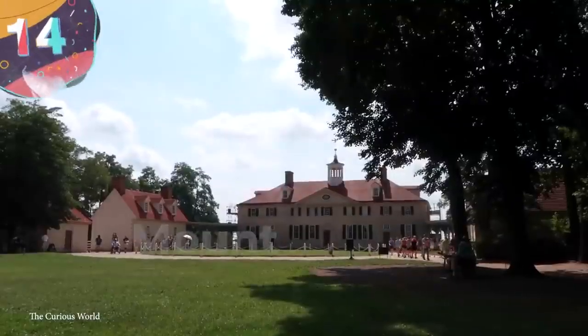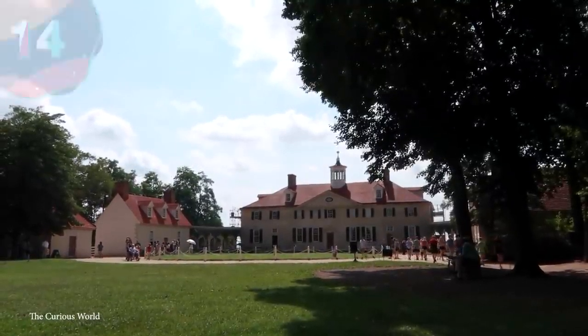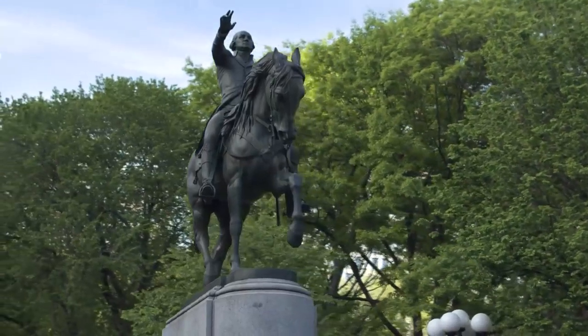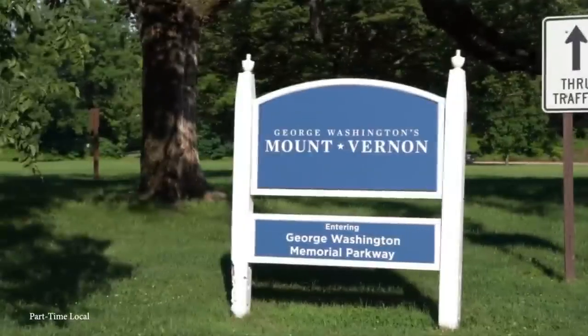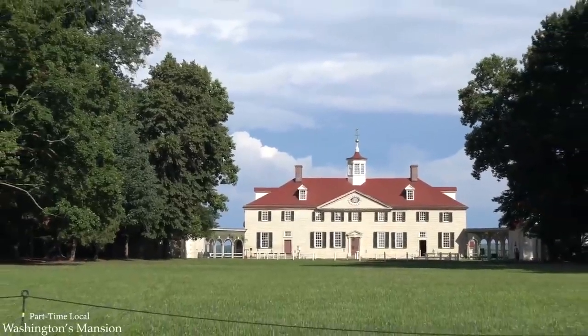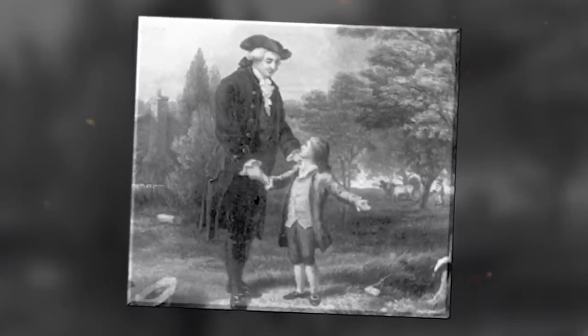Number 14. Mount Vernon. George Washington is perhaps one of the most recognizable political figures of all time, so it should come as no surprise that his mansion at Mount Vernon is considered to be a national treasure. It's located in Fairfax County, Virginia. The home and plantation was actually constructed by George Washington's father, Augustine, and was built in a loose Palladian style.